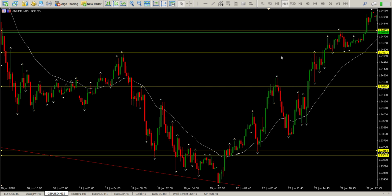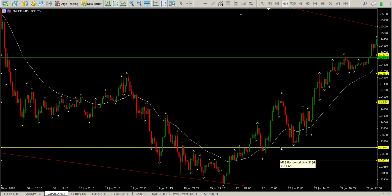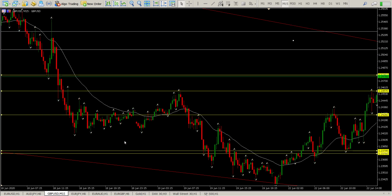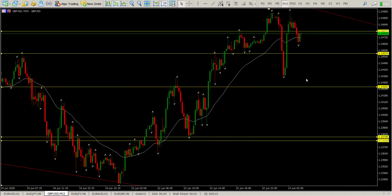You're expecting a second pullback, because if you look at the hour, you're still below the moving average. Here comes your pullback. And what does it come back to? It comes back to structure. Okay. Again, not exact, but there was a little bit of a gap here. And that's pretty much our pullback before moving back up again.